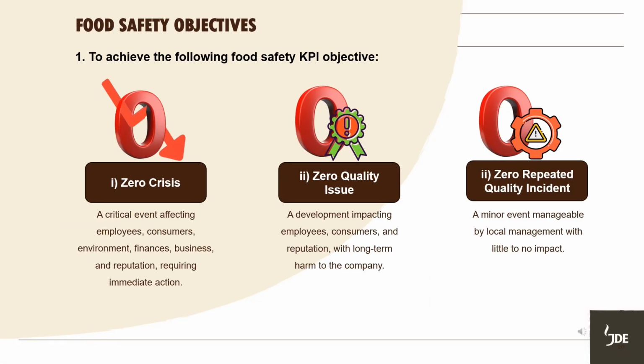These are the food safety objectives: end products microbiological standard, total plate count, max 3 × 10^3 CFU/g, absence of E. coli in 1g, absence of Salmonella in 25g and absence of coliform in 1g.